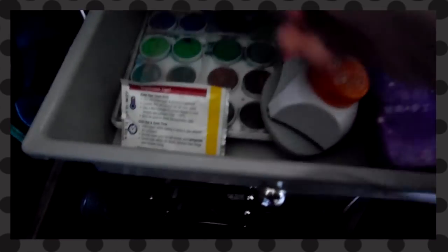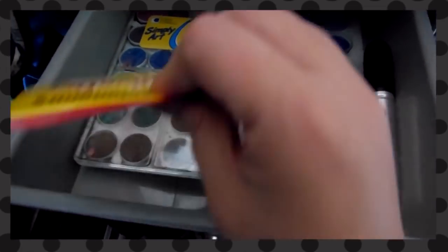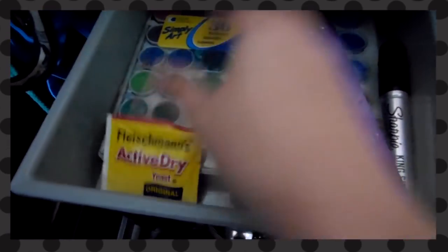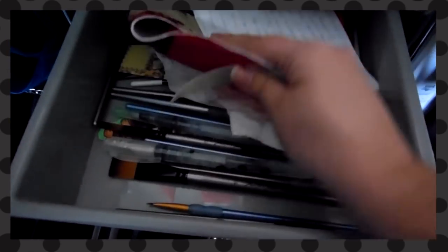Here's where I keep watercolors, my glass dip pen, big Sharpie, some yeast, because I cook bread and I didn't want to lose this. So yeah, I have yeast in here. Random crap. I think this is just brushes. Yeah, those are just brushes and other crap. More random crap.